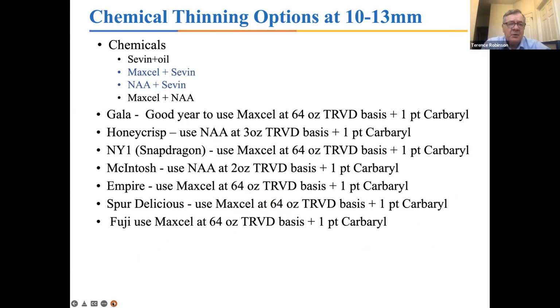The options for chemicals and some of my suggested rates are listed on this slide. Now, Sevin alone with some oil is a very potent thinner under heat, and it's very common in Pennsylvania, not so common up here. Mostly here in New York, we like the combinations of either Maxcel and Sevin or NAA and Sevin. If you're a grower that wants to eliminate carbaryl from your spray program for a marketing program that doesn't accept carbaryl or Sevin, then the combination of Maxcel and NAA has seemed to work very well to achieve good thinning.